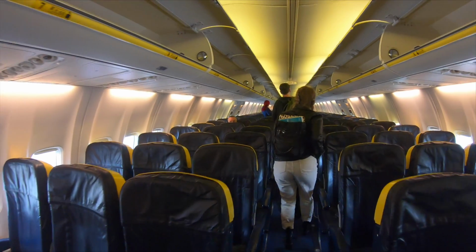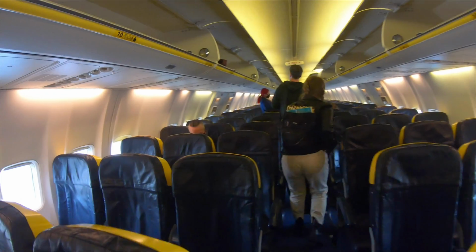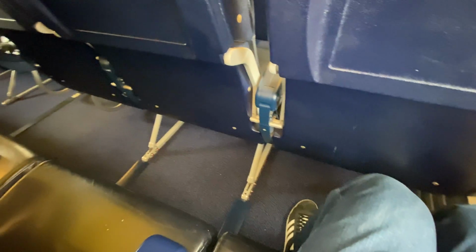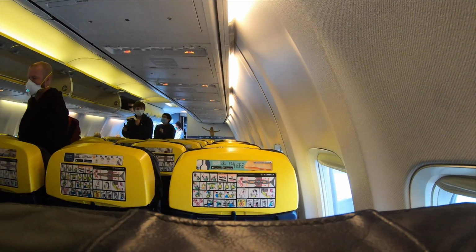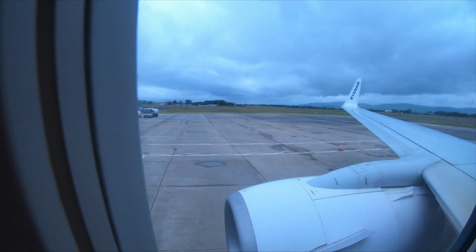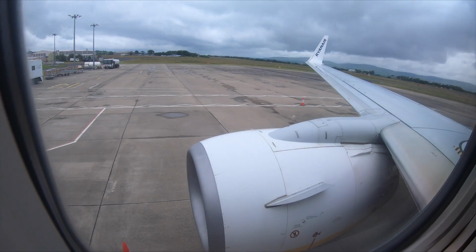It's row 10 for me today. I put my bag in the overhead locker and settled into my seat as boarding continued. On first impressions, the seat and the floor were a little dirtier than the EasyJet flight, but nothing that couldn't have come from the previous flight's passengers. Remember, these aircraft are still only cleaned once a day and not after every flight.